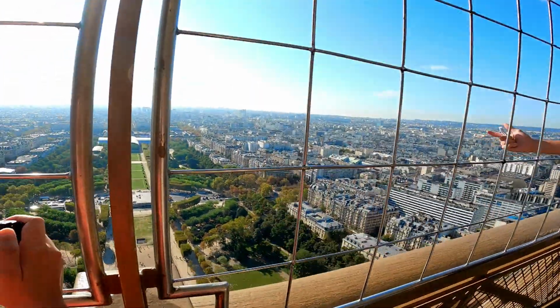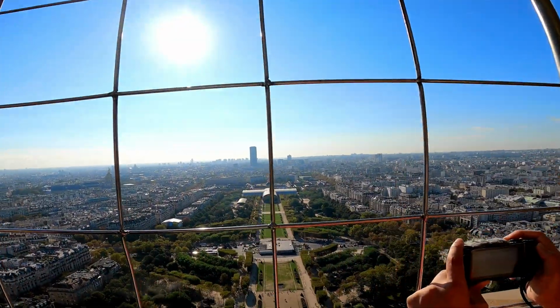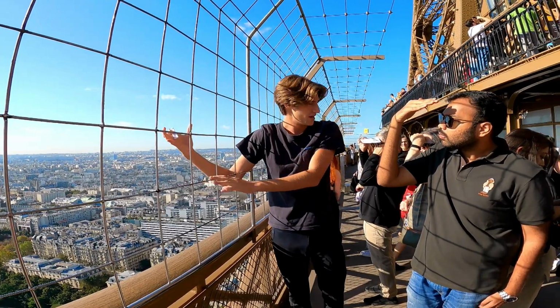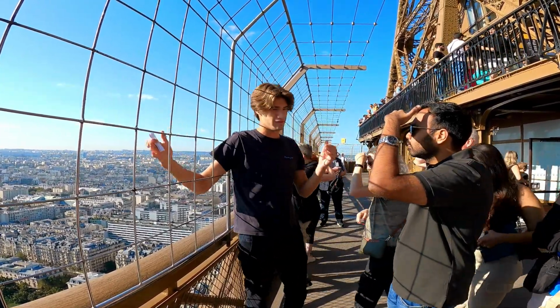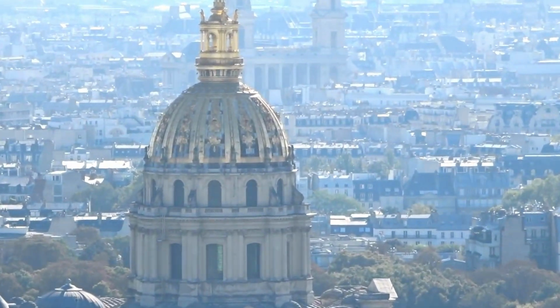At the end of the park, you have the military school with the little dome, the one that was renovated for the Olympics. That's École Militaire, military school. This is actually where Napoleon went and studied. He studied artillery and cavalry right here. And from where he studied, we can see where he was buried. This is where Napoleon is now buried, in the background, do you see?